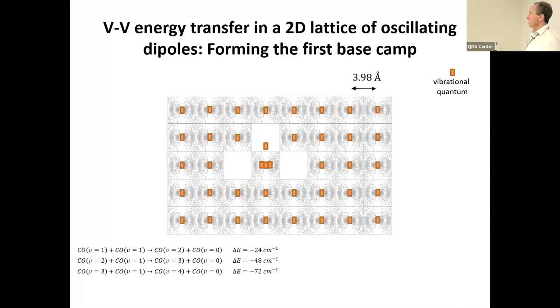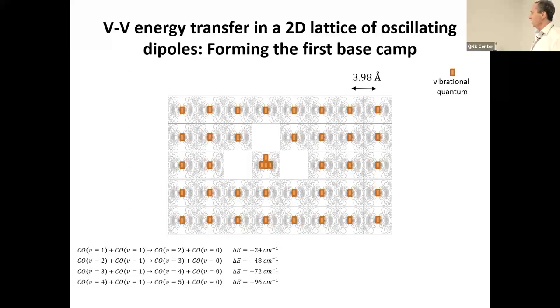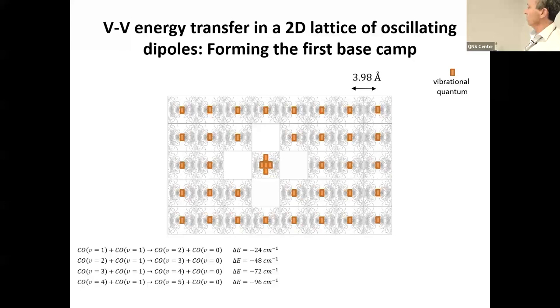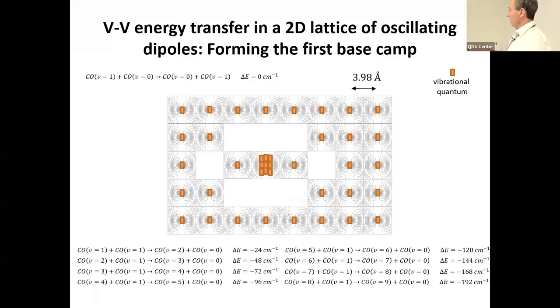And notice every time we go up the ladder, it's a more exergic process, creating a higher energy phonon in the solid. And this could keep going. Now 4 plus 1 goes to 5 plus 0, releases now 96 wave numbers of energy. And here's a less than obvious thing: the quanta can actually move around, right? So if you don't have a neighbor, you can have a near resonant 1 plus 0 goes to 0 plus 1. That's energy resonant, happens very, very efficiently.